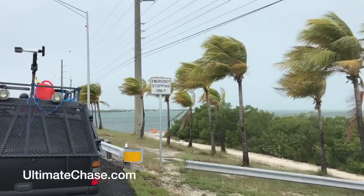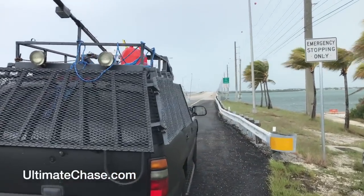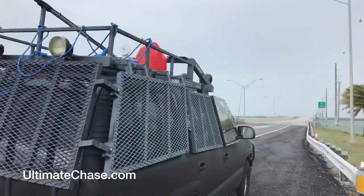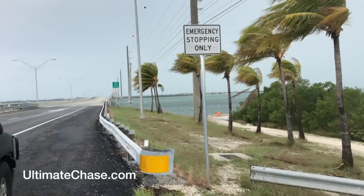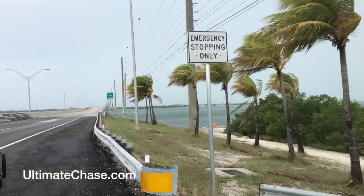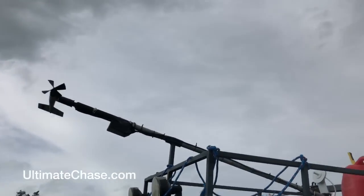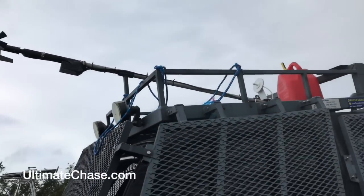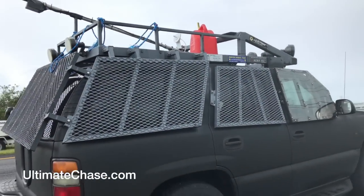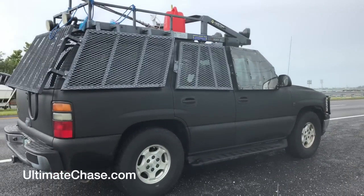So here we are in Key West. And the plan is to leave the HERV, the Hurricane Eyewall Research Vehicle, over in this open area here where the wind will be unobstructed coming off the water. And I will put this pole up soon with the anemometer. It will go straight up, it will lock into place. It will stay here and record the winds for the duration of Hurricane Irma.